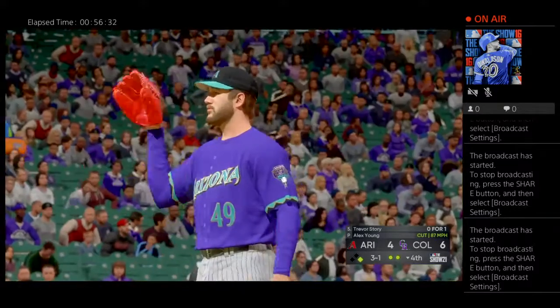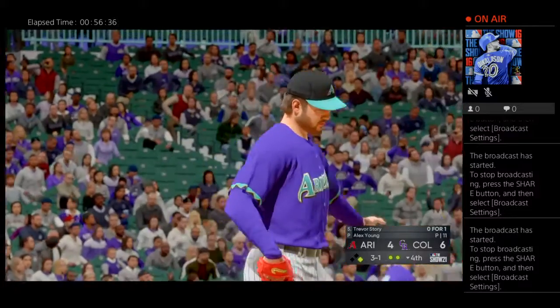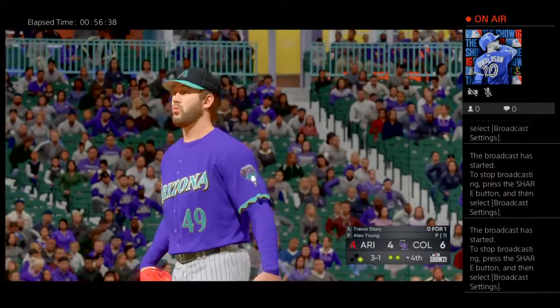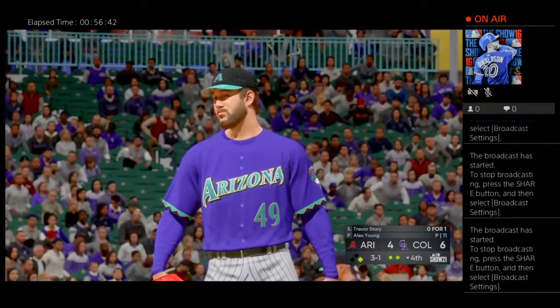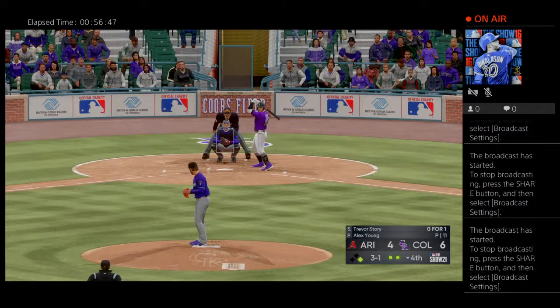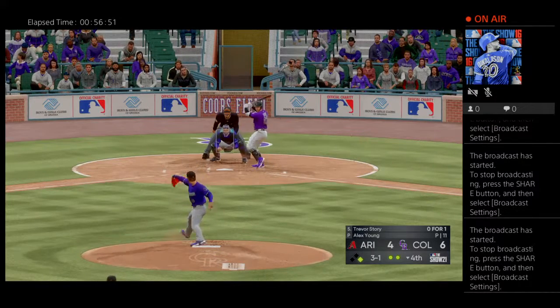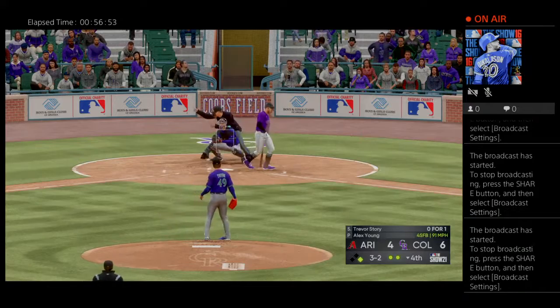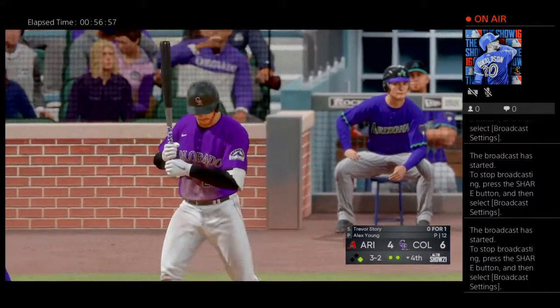Upper part of the zone there, but taken for a strike. Stealing that strike on 3-0 was important, but you don't want to miss over the heart of the plate in this situation. I got to believe he's going to be way more aggressive right here. Both teams with 6 hits so far. And yeesh, not the kind of swing you're looking for. 3-1 as it runs to a full count now. 3-2.